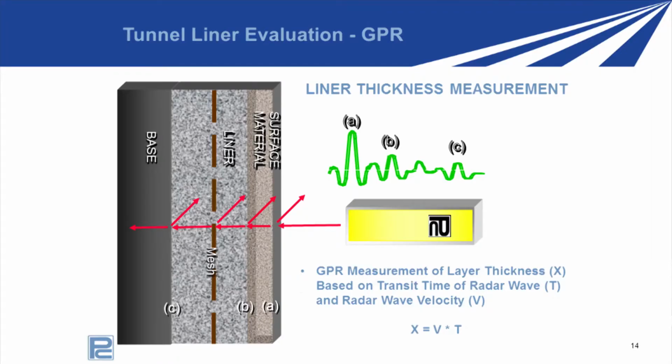So we can look at the radar waveform in an analytical sense, and based on the magnitude, the phase and the time separation between these individual echoes, we can determine everything we need to know about the material in a theoretical sense. Of course, there are some practical issues related to that, but in theory you can do all that. So the GPR system provides all that information. Now, getting into tunnel liner thickness, how do we analyze tunnel liners?